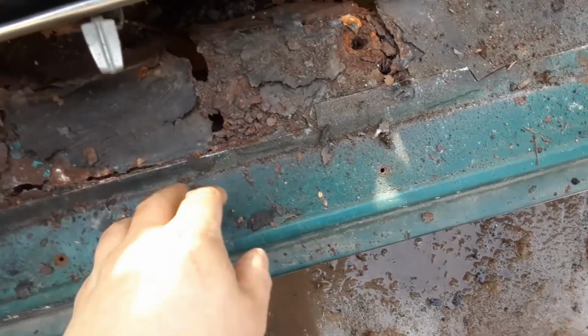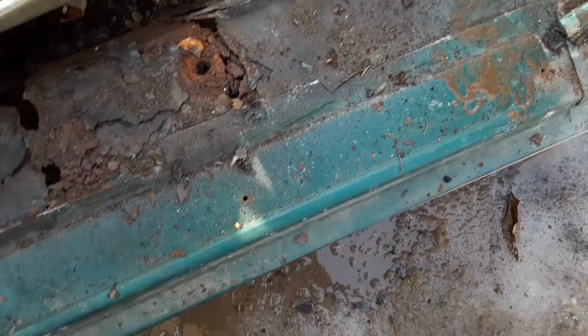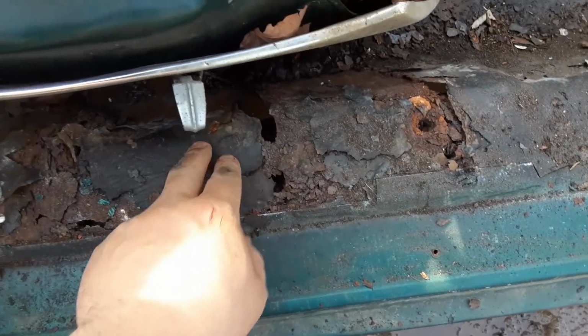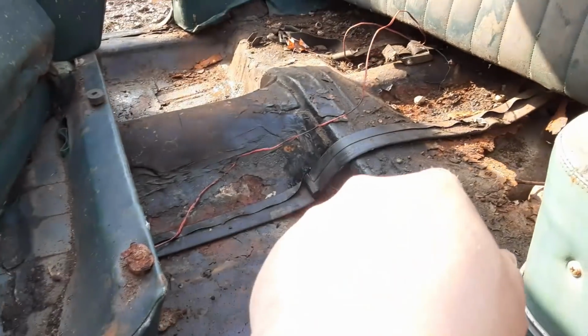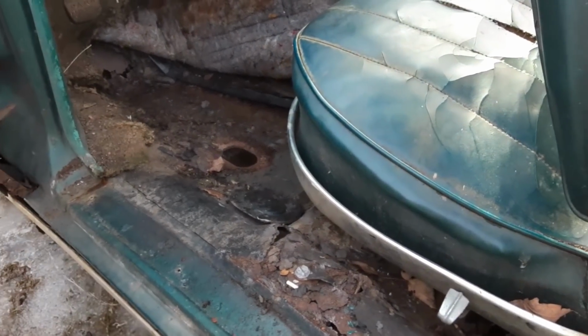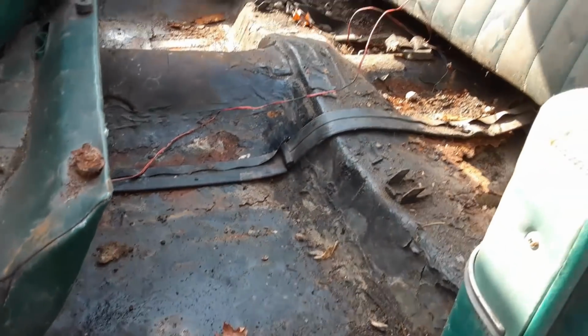And the rocker panels, I took the Body by Fisher covers off to get the carpet out and everything, but they're surprisingly pretty damn solid under there, other than this. So I guess we'll tear the seat out of it. I already got the back seat out, obviously, but we'll take this seat out and see what we got underneath there. I can't imagine anything much worse than what we got going on here.